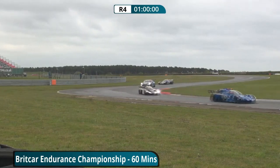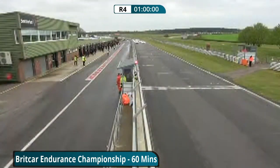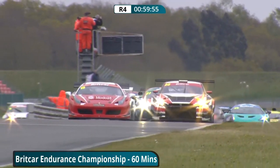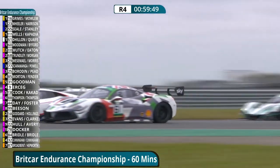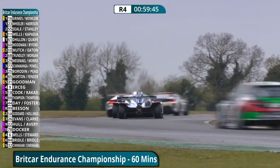Start to form up as they come round the final corner. Pace car has pulled into pit lane. Here we go. We're underway. A great start by Bon Grimes in the Ferrari. He'll lead the way from pole position. Richard Wheeler goes with him. John Seal trying to look up the inside in the Lamborghini, and Phil Quaife is there on the outside in the 61 Ferrari, and he's round the outside up into third place. Good start by Phil Quaife.